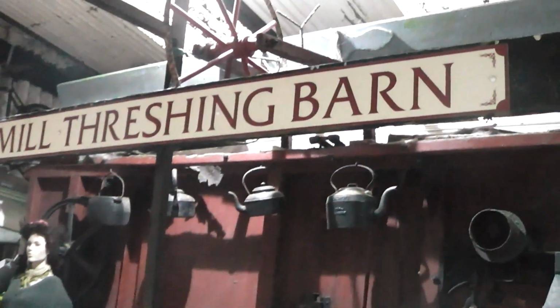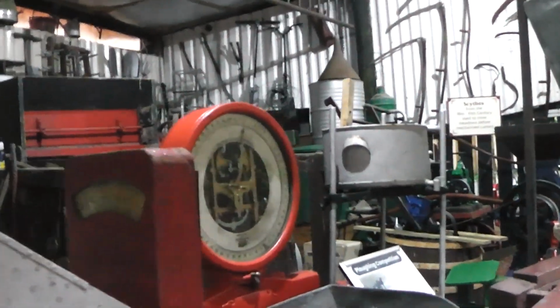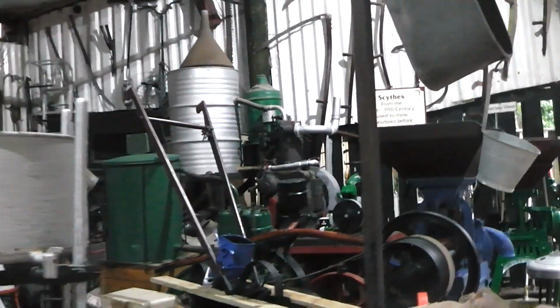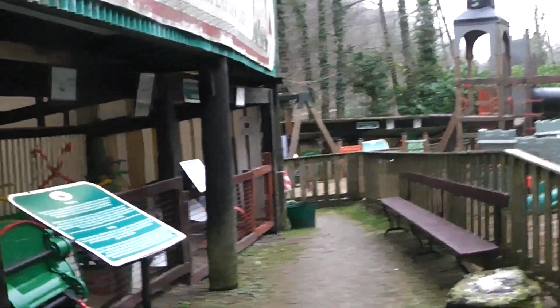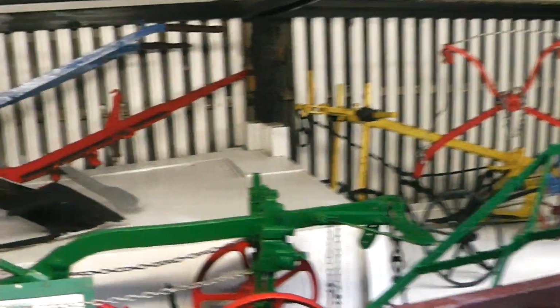So here's a really cool massive threshing machine, which would have separated the corn from the chaff. It's really old farming machinery. I've lost everybody now. And some ancient ploughs.